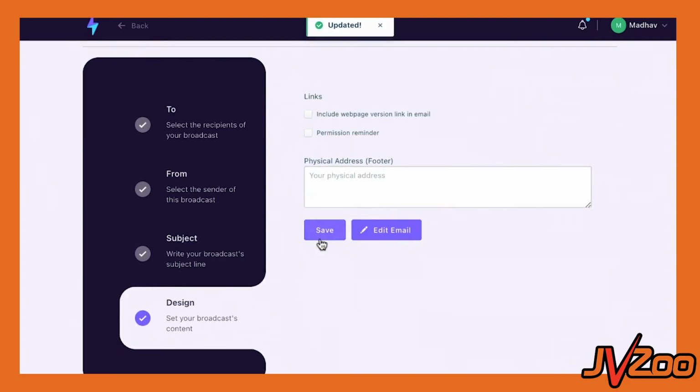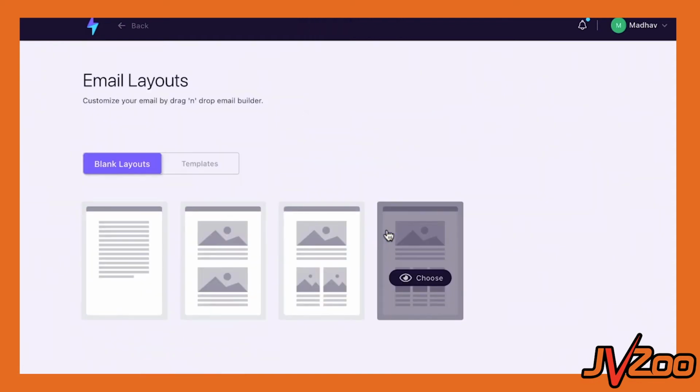And I don't want to include anything else over here. I'm sorry, physical address is obviously required. This is required, so be sure to fill it up. You go ahead and save it. Be sure to use a real address, because otherwise you'll be violating the law, which is something you don't want to do. Okay.